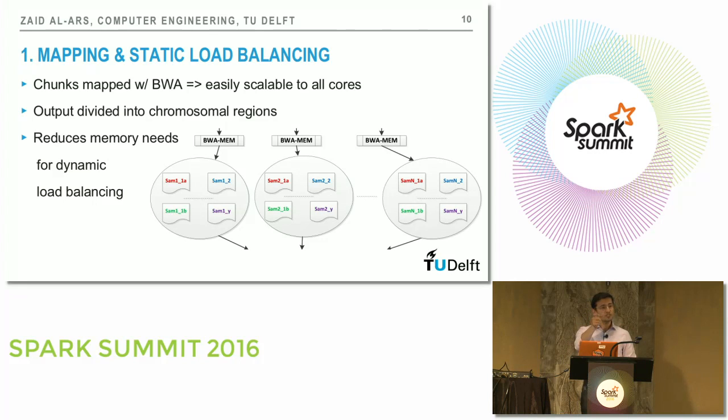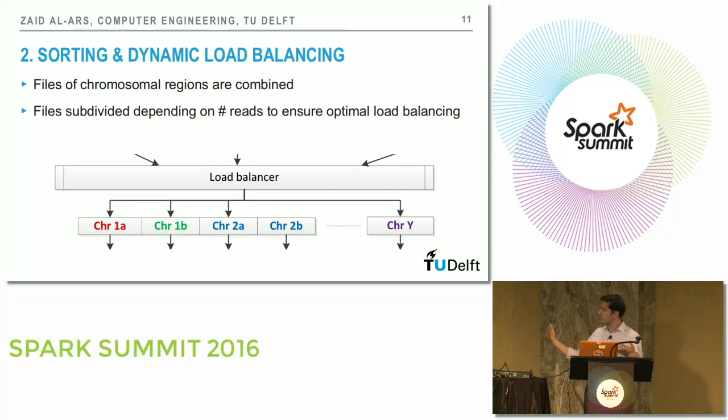So basically, the output of each BWA task is separated into smaller chunks, each one representing the location of the mapped snippets of DNA to different chromosomes, and sometimes to parts of these chromosomes if we see that there is benefit of using higher parallelization. The second stage is where we bring all these files together, taking the output of each chromosomal region or each chromosome at a time.